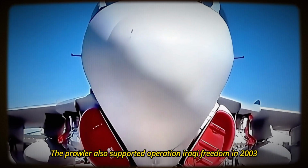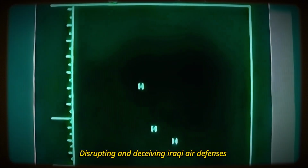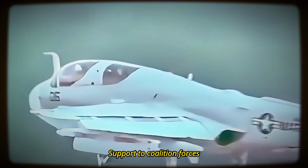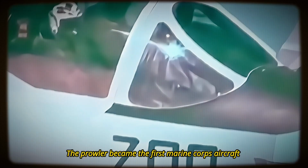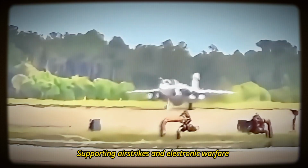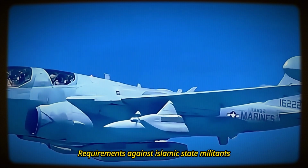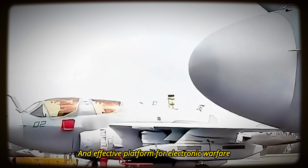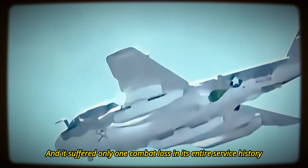The Prowler also supported Operation Iraqi Freedom in 2003, disrupting and deceiving Iraqi air defenses and communications while providing electronic warfare support to coalition forces. In 2014, the Prowler became the first Marine Corps aircraft to fly over Syria, supporting airstrikes and electronic warfare requirements against Islamic State militants. The Prowler was a reliable and effective platform for electronic warfare, and it suffered only one combat loss in its entire service history.